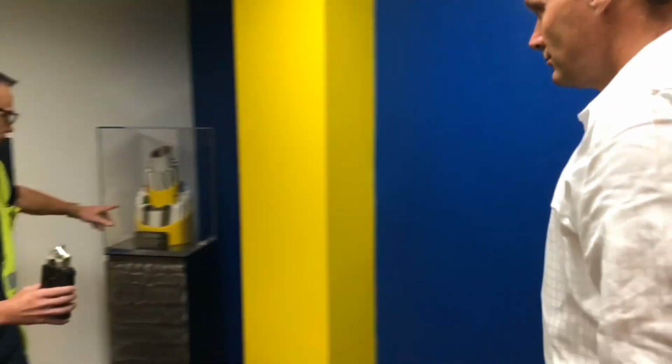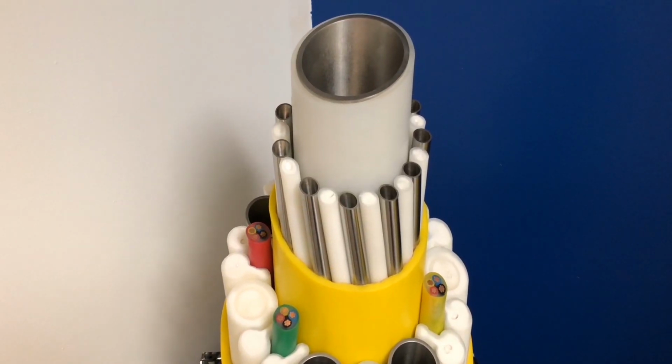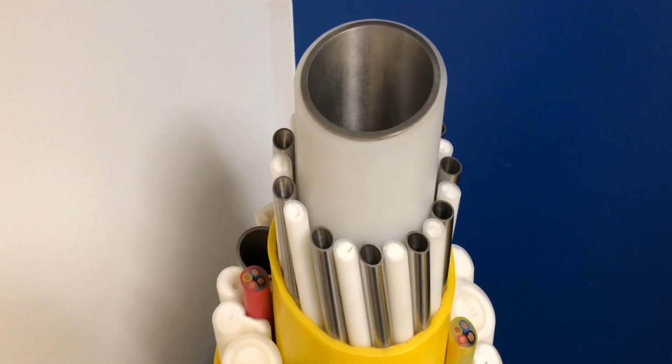This one's a lot different in that it's got a big tube in the middle, lots of tubes, and a whole lot less electrical in it. Before we talk about how long it is, tell me about this one. Why is this one so different? Yeah, this is vastly different.